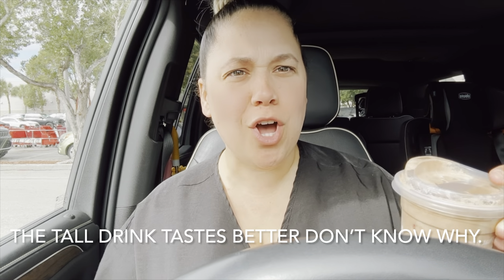Okay, so we just got in the car and I picked up the pink drink with chocolate cold foam and I'm gonna try it. I'm so excited because it's like the first Valentine's-y thing I see at Starbucks. Maybe I'm wrong, but I kind of just stick to my regular and don't try. I kind of like it. It's like chocolate strawberries. Oh my God, that's so good.